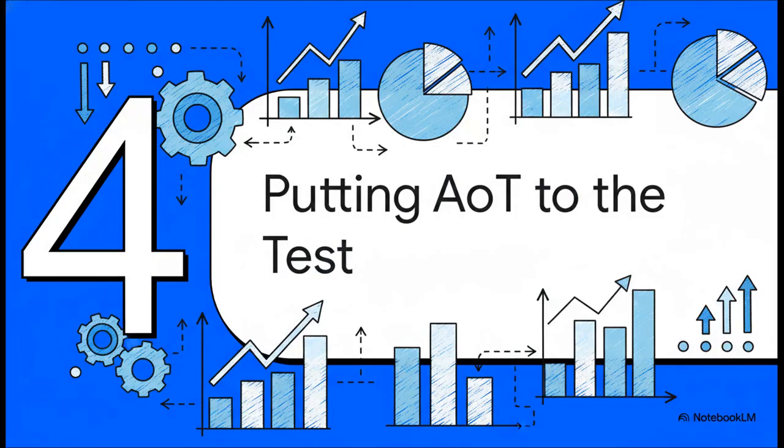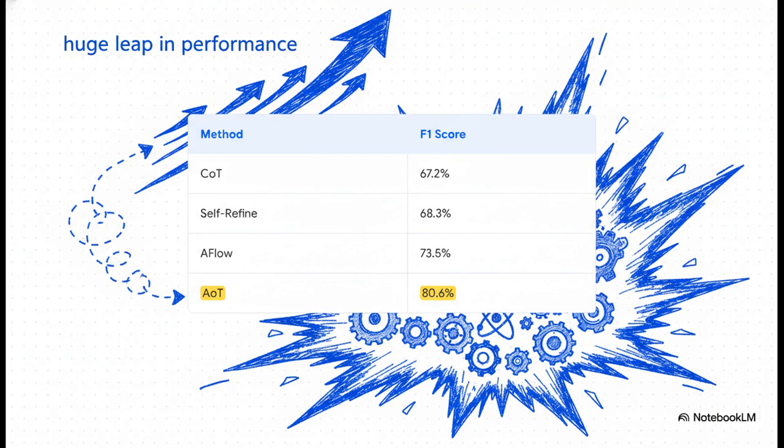Okay, I know what you're thinking. This all sounds great in theory, but does it actually work in the real world? Let's look at the numbers. So this table shows us the performance on a really tough reasoning benchmark called HotPotQA. The standard method, chain of thought, gets a 67.2%. A more advanced method gets that up to 73.5%. But then look at Atom of Thoughts, a massive jump to 80.6%. That is a huge leap in performance.